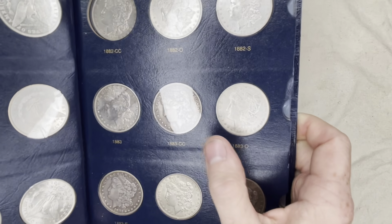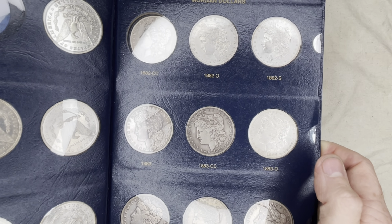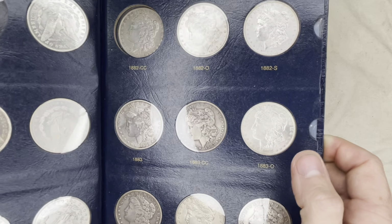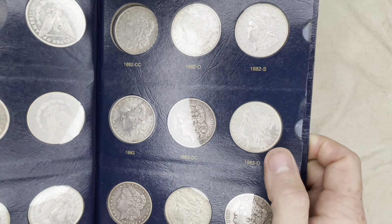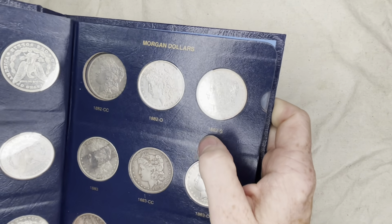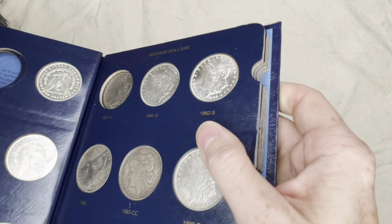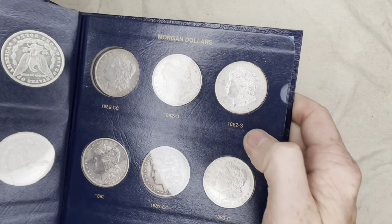So the 83, let me see what the other 81s, 82s, I'm looking at my list to see what the other ones are. The 81S, I already told you that was on the other page. These two up top, the 82O and 82S, they've got some good luster on them. So they are in good shape, probably mint state.